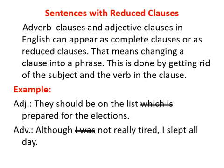Adverb clauses and adjective clauses in English can appear as complete clauses. Complete clauses means I have a connector, a subject and a verb, or the connector is itself the subject. Can appear as complete clauses or as reduced clauses. What do reduced clauses mean? That means changing a clause into a phrase. I make it a phrase, it may even be one word, not a group of words. The important thing is that I get rid of the subject and the verb. This is done by getting rid of the subject and the verb in the clause.